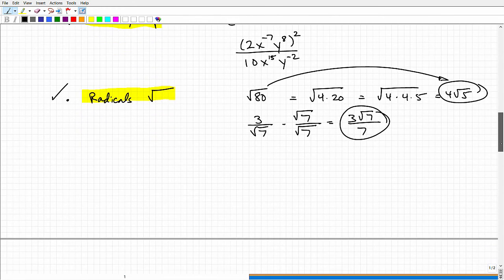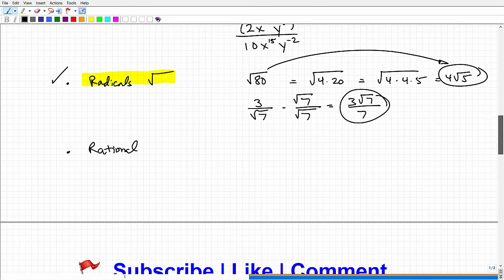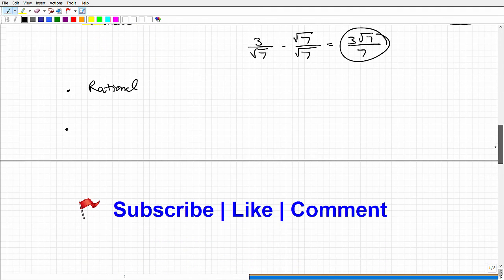Let's go on. I believe I'm going to probably leave you with 2 more, okay? The last is going to be rational functions. Rational. I'm going to put the next one down here so I don't forget. I'll put it right here. Let me give myself some more room.